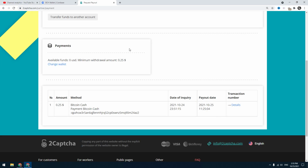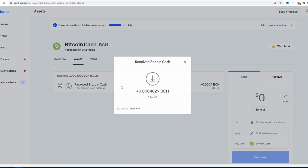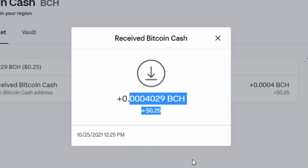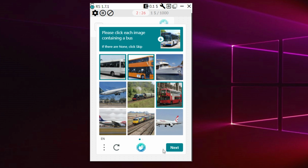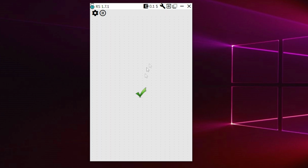As you can see, this money was transferred to me. It works. But you can't make big money here. For example, to get $100 you need to work 3 months, 10 hours a day. But I don't recommend spending so much time on it. It won't make you big money and it is very harmful to the eyes.